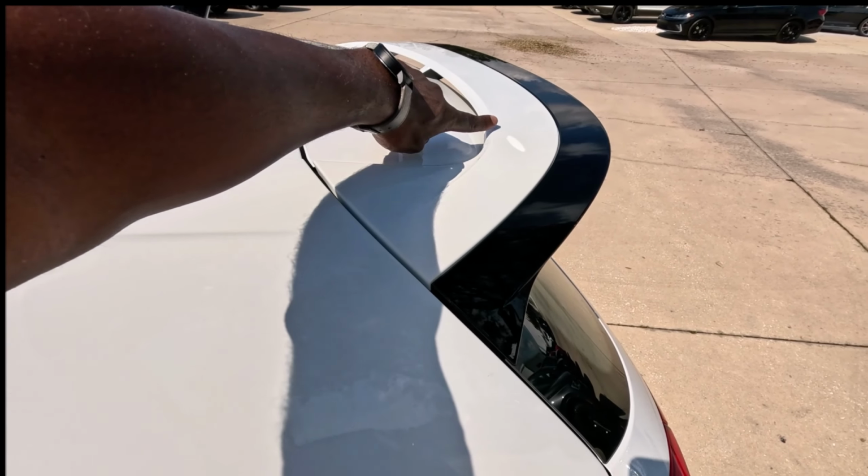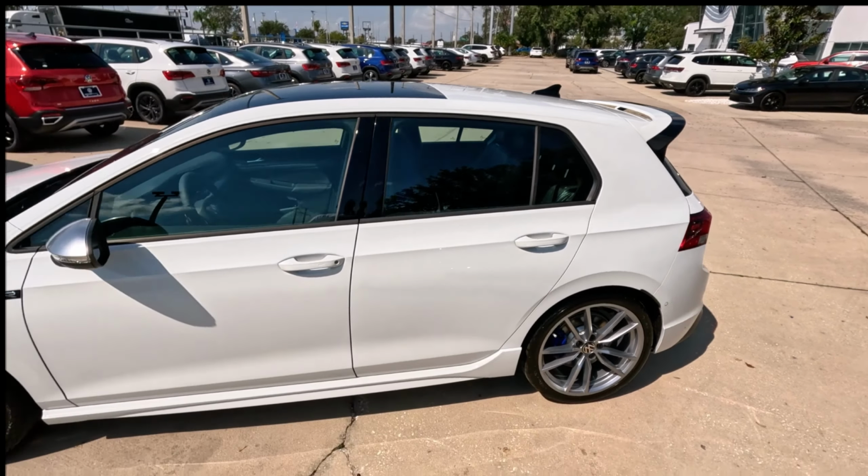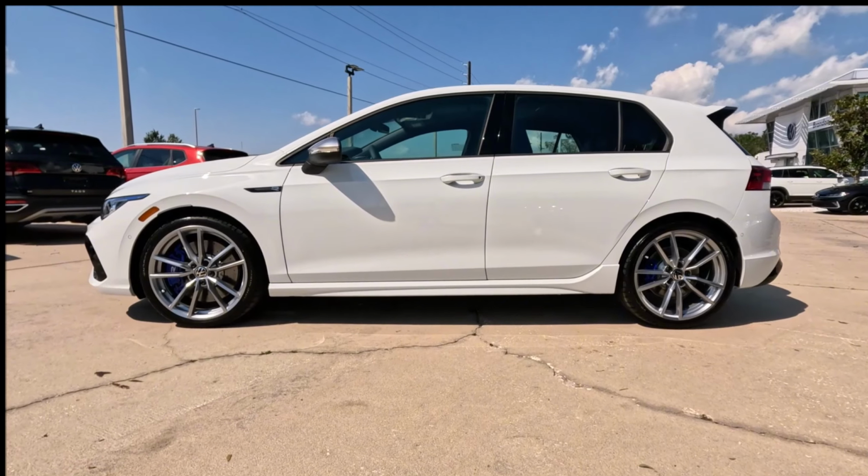And then the spoiler, which we'll get to in just a moment, but that also adds to the overall feel and side profile, giving it such a cool look when it comes to the Golf R.